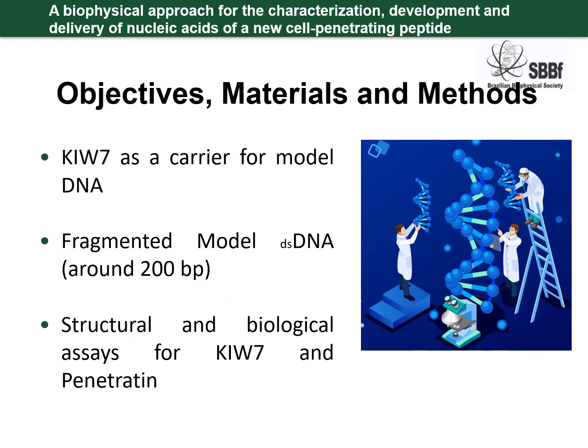The aim of this study is to fill a lack of evidence in how penetratin and Q7 aggregate with nucleic acids without any kind of covalent binding. For this, we used a model double-stranded DNA of 200 base pairs co-solubilized with the peptides and conducted a series of structural and biological assays. Here, I will show you some of the data regarding this work.